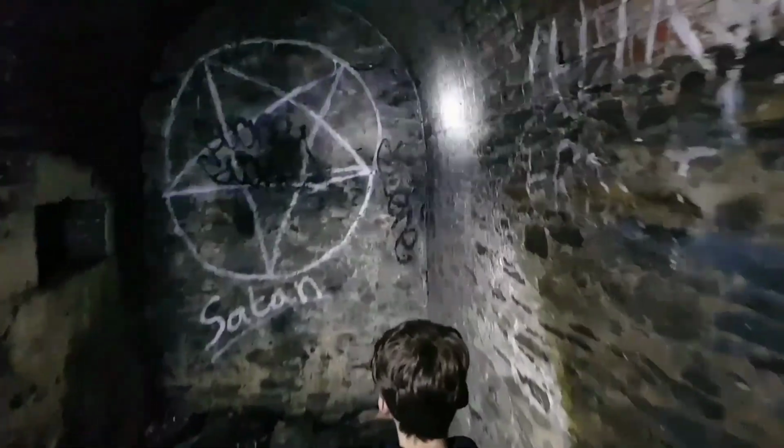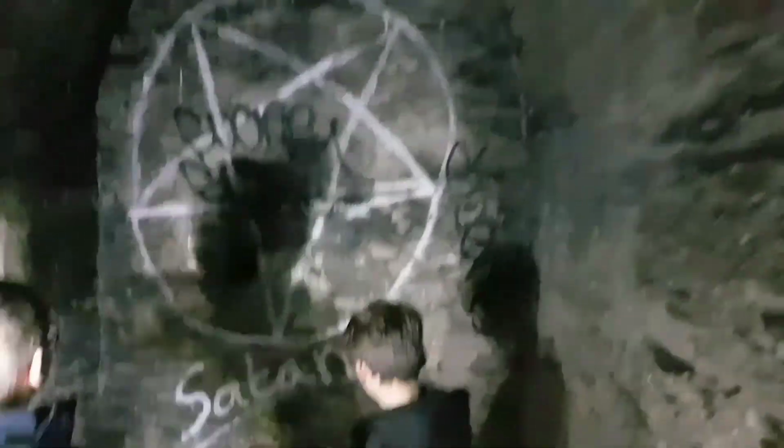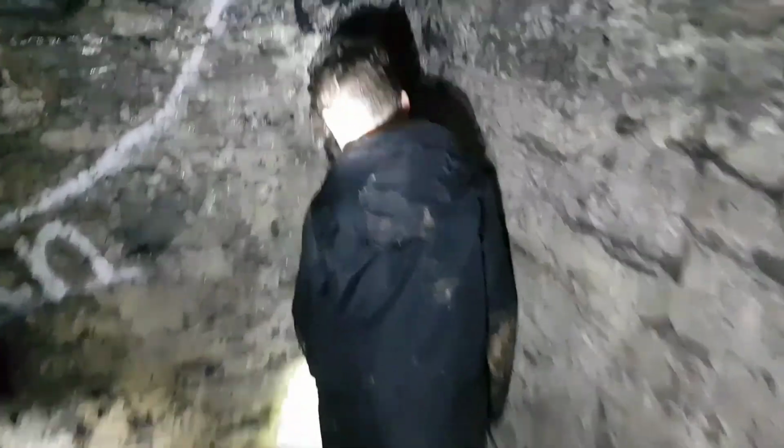Well, it wasn't bad though. We're going to keep walking around, see if we can find somewhere else. Nowhere. That's about it. Didn't see any bats or anything, did we? Oh, there's a big spider there.